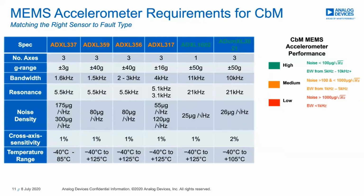For example, the ADXL317 has a bandwidth lower than 5 kHz at 4 kHz, but a noise level well below 100 micro-g per root hertz on the X and Y axis. Likewise, the ADXL356 and 359, making them ideal for CBM applications.